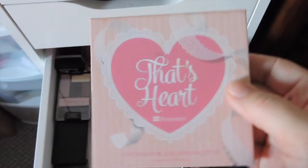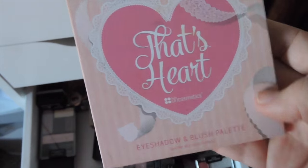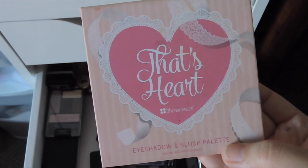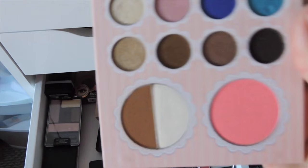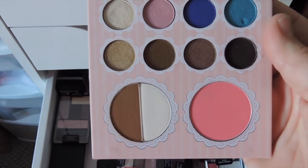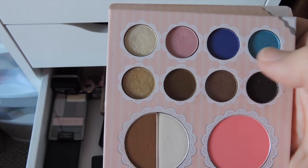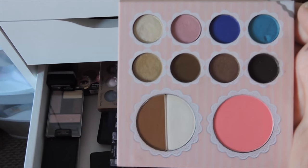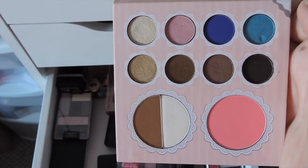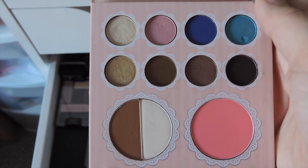The next palette is the one that was created by That's Heart with BH Cosmetics, and this palette is so cute. I loved it. As soon as I saw it, I had to get it because it's so girly. It has the little lace. It's so cute, and I actually think that this palette is really good for traveling, especially because it has everything right in the palette. It has a blush color, it has different types of colors. You could create a neutral color, you could create a more fun color with this palette, and you also have your bronzer, you have a highlight. So it's a pretty good palette. I really do like it a lot, and I think I will be keeping this one.